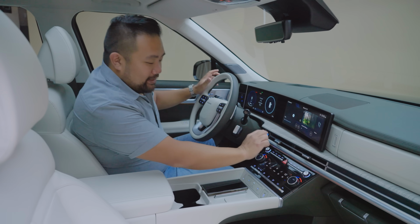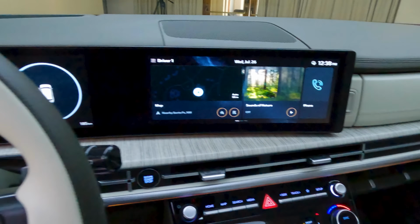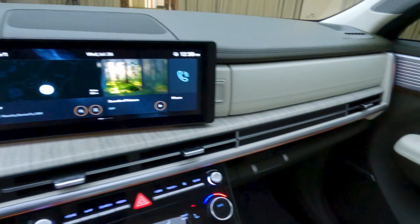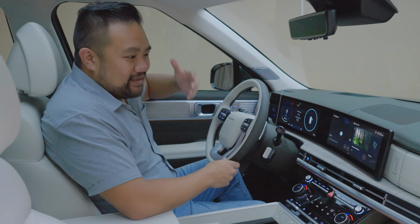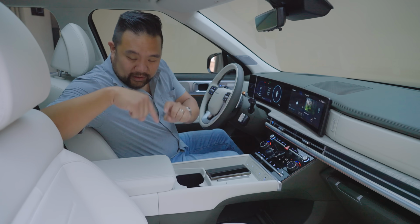And again, the H theme kind of continues along with the air vents here. And I mean, Hyundai has done a good job with interiors and we really liked it, but this is on a completely different level. Another thing very cool, this storage bin.